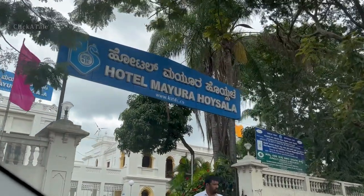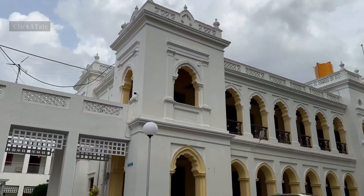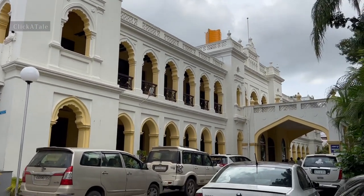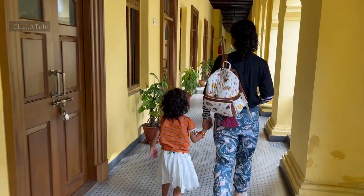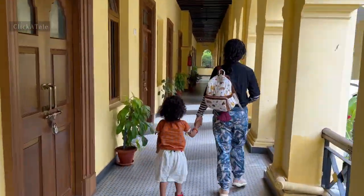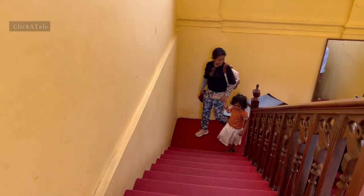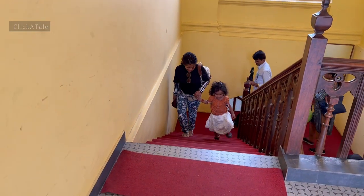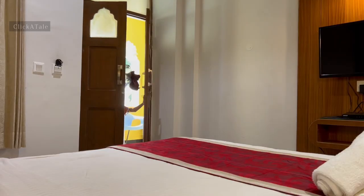So we have reached our beautiful vintage style stay for today, Hotel Mayura Hoysala. This beautiful hotel is in the heart of Mysore city and closest to the Mysore Palace. Most importantly, it is very budget friendly. We booked our stay here at just ₹2400 per room per night. Let's go inside and show you how the room is.